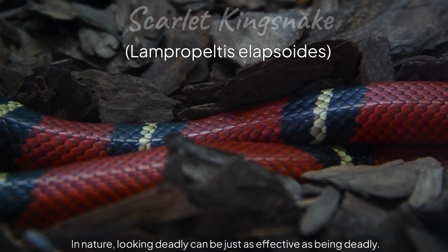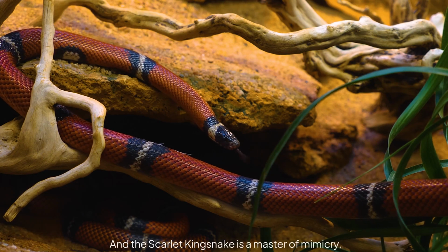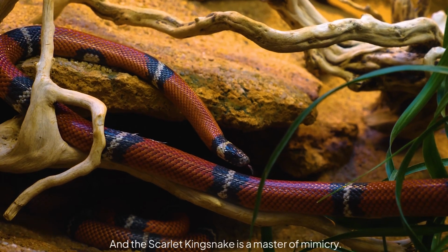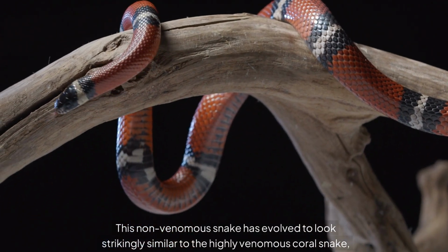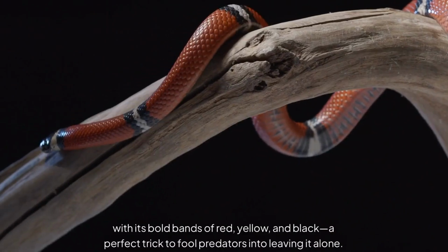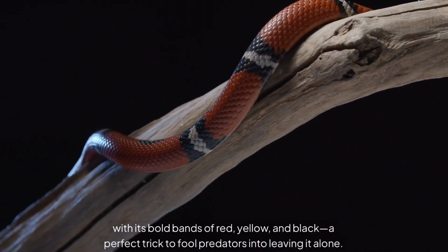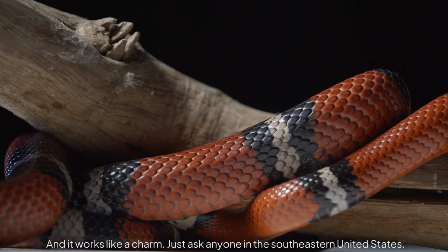In nature, looking deadly can be just as effective as being deadly. And the Scarlet Kingsnake is a master of mimicry. This non-venomous snake has evolved to look strikingly similar to the highly venomous coral snake, with its bold bands of red, yellow, and black. A perfect trick to fool predators into leaving it alone. And it works like a charm.